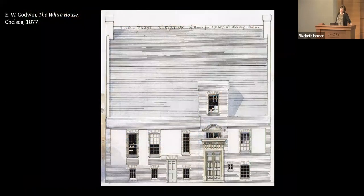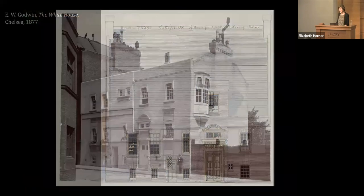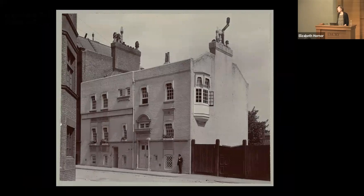He was also in trouble because he was building a house. He had never owned a house before, but he had commissioned his friend E.W. Godwin to design a studio house that he was going to use to train students. And then he thought through teaching, he could make some money. But we all know that when you start to build a house, the costs mount all the time. This is what the house ended up looking like. And Whistler got to live in it for less than a year.